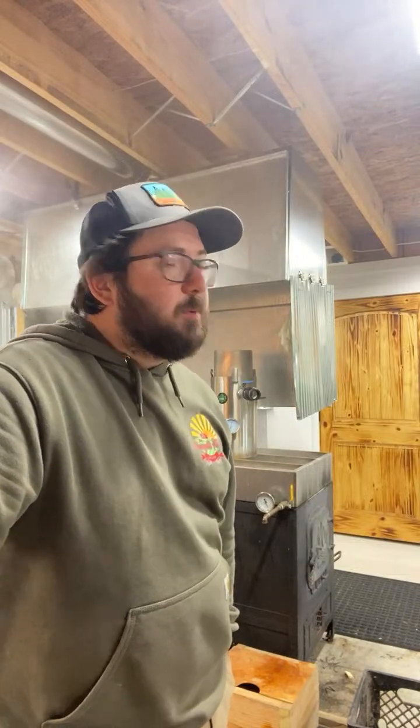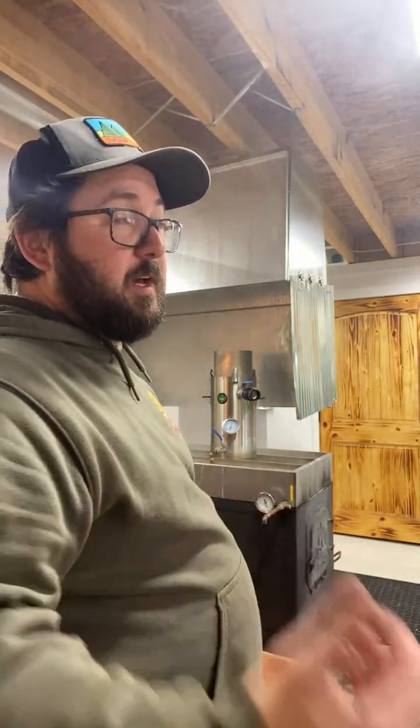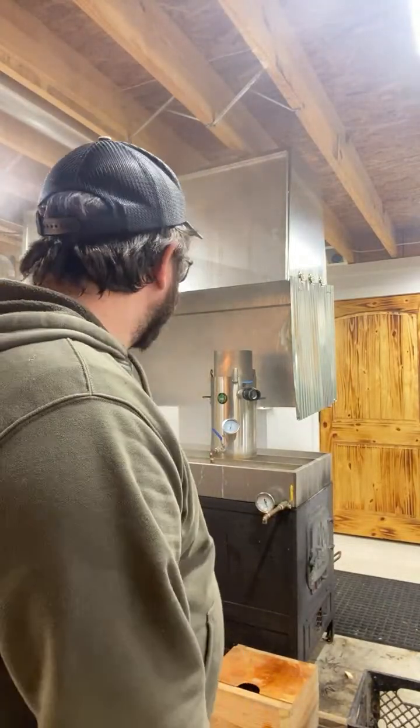But even if it does end now, this ended up being a really good season. Almost 1,000 gallons off of 72 taps. It will be 4 weeks on Monday that we've been tapped, so good season so far. Pretty happy with it. Took a lot of work out of it, getting rid of the buckets and doing the lateral lines. Been very happy with that.